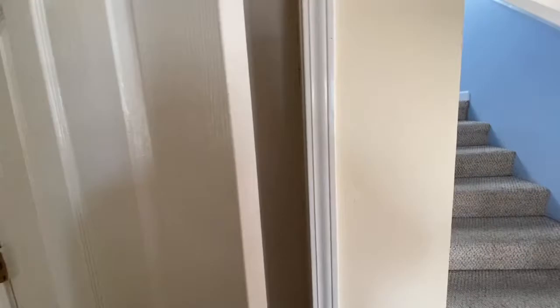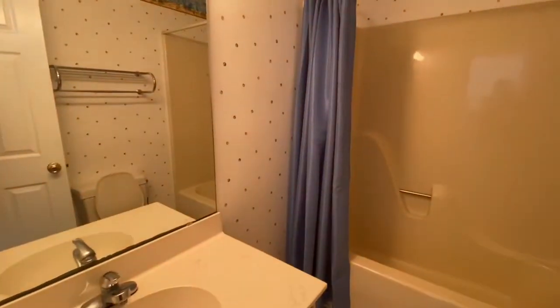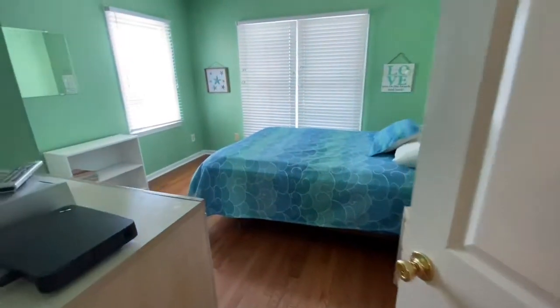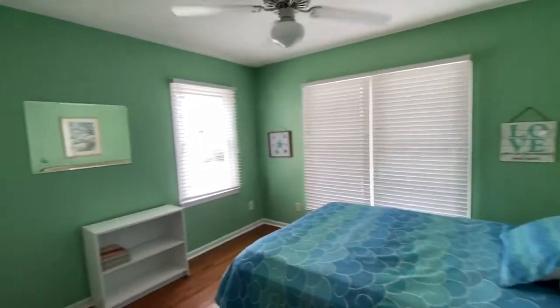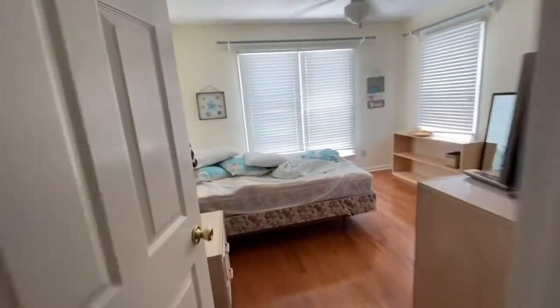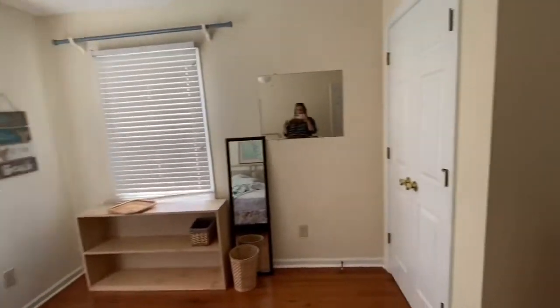Storage room there under the stairs. This bathroom is definitely dated. Definitely dated, but it's not terrible. I think this is being sold furnished, with the exception of some pieces. A little closet here. Another bedroom here. Hi again. Closet.